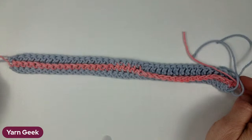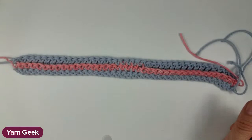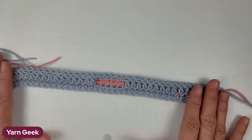This is what the back looks like right now. You know, it's a little different, but it's cool looking back. You'll see when we get farther along. It's going to be really cool.